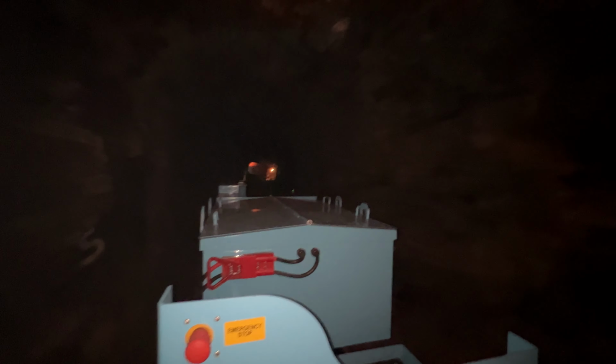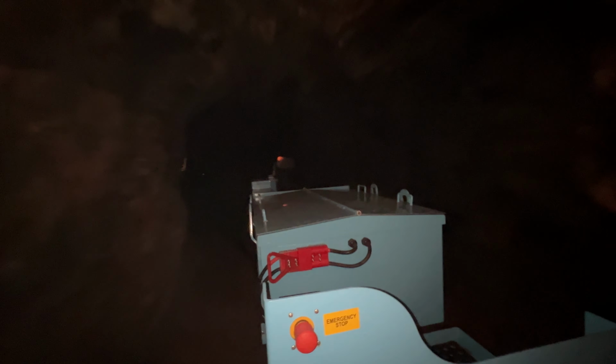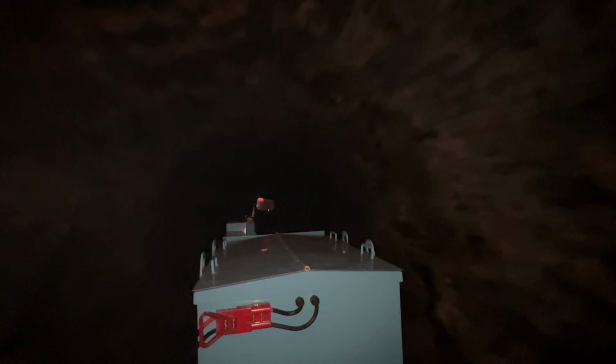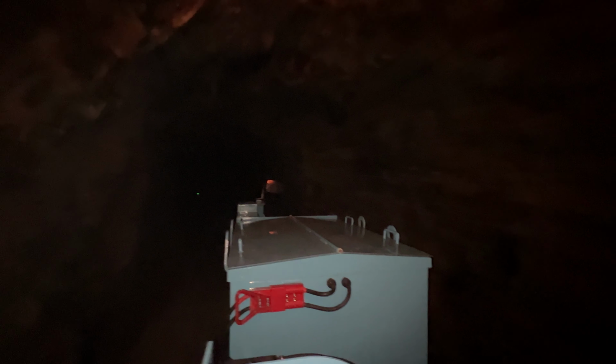Wonder if it's still actually being used to pump. It's a well bit. Yeah. They've jet washed it, haven't they? Yeah. Stuff like that. It's immaculate.